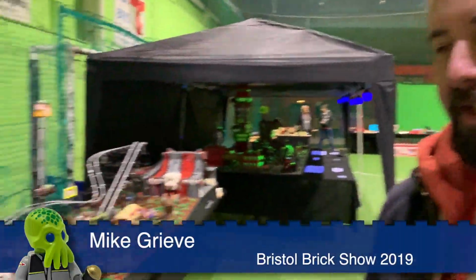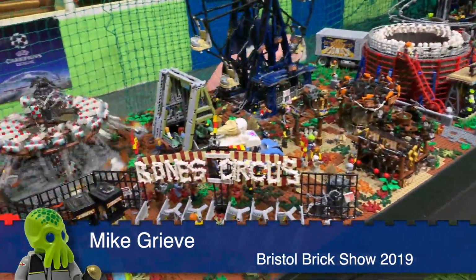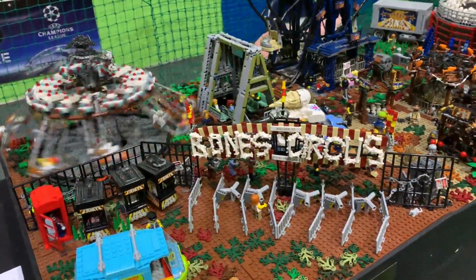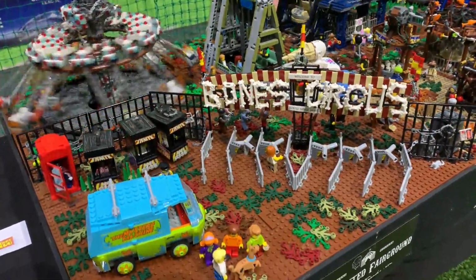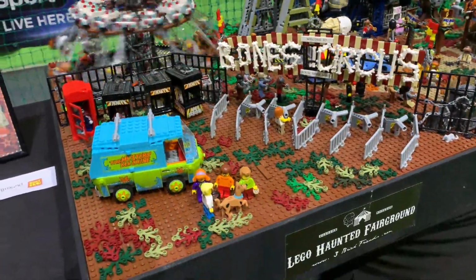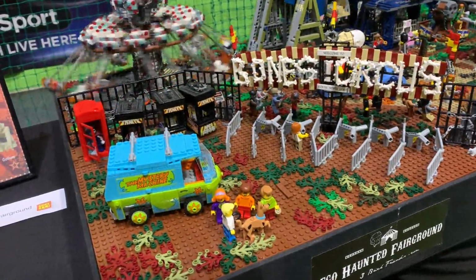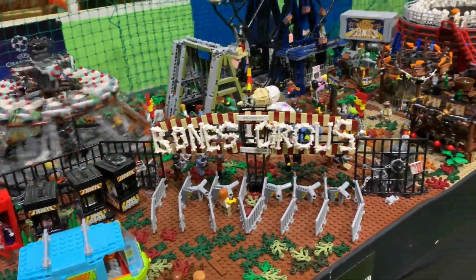Hi, I'm Mike Grieve. I'm the builder of the Lego Haunted Fairground, which we've been building for 3 or 4 years now. And you've been given Best in Show for this? Yes, we got Best in Show at the Bristol Brick Show. Congratulations. Actually, we got an award for the Big Top at Philly Brick Fest many years ago, so we're double award winning. Oh, even better.